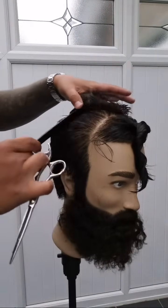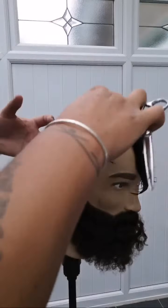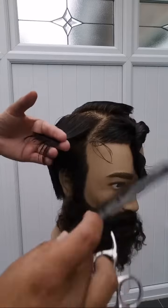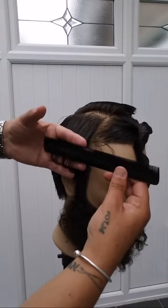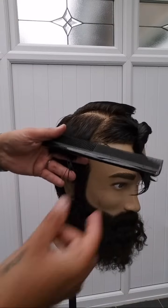Right, this is the last section before the centre of the head. I'm going to pull this down again. Pull it down into the same section, just below the round of the head. There's my guide, if you can see it.